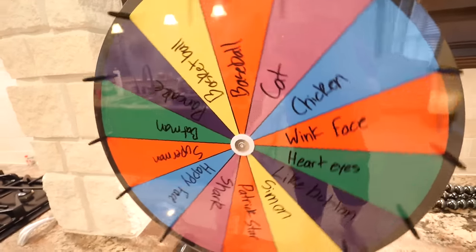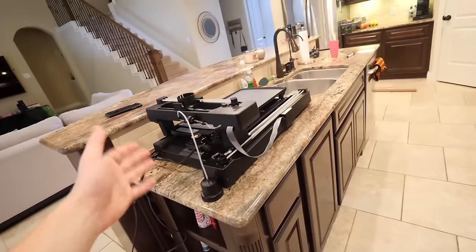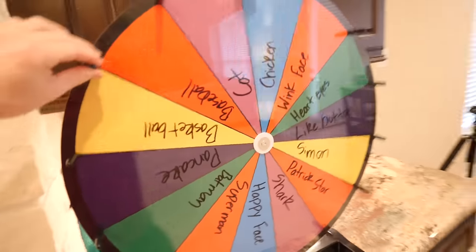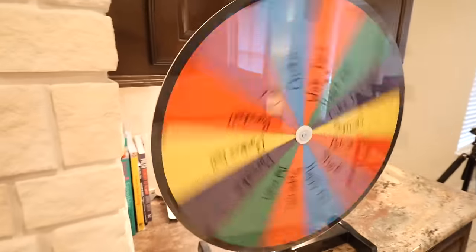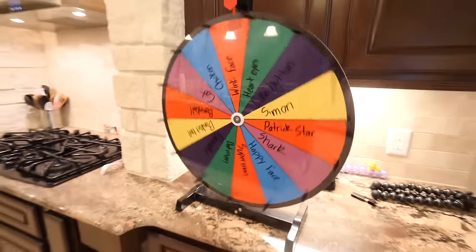Here are all our beautiful pancakes. Now we're gonna give this thing an awesome spin, and whatever it lands on, our pancake robot has to make it. Do you think you can do that, buddy? Okay. Here we go. 3, 2, 1. What is it gonna land on? I don't know. That's what it is, a mystery.